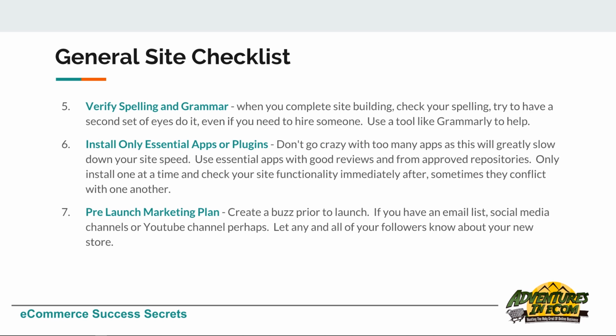Number six, install only the essential apps or plugins. Don't go crazy with too many because it could really slow down your site speed. Just use the essential ones from the main repositories, and you should be in much better shape. Some of those ones they want you to side load or alternatively load are not really the most reputable of plugins.